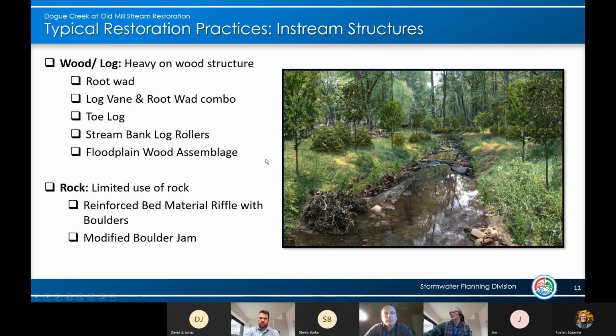So this is kind of going into the typical restoration practice. I can go into more specifics for this project, but this is just, generally speaking, a rendering of what we do, just trying to get everything in there so it's a good visual. We try to add wood and log structures whenever we can to increase habitat. We have structures called a root wad, log vein root wad combo, toe log, stream bank log rollers, floodplain wood assemblage, and I've found that each engineer typically has their own names for these things. So we'll see pictures and go through that, because the names don't really describe the structures themselves.